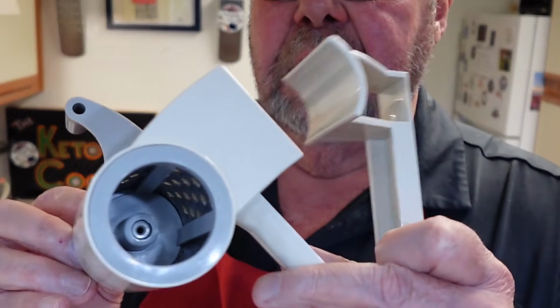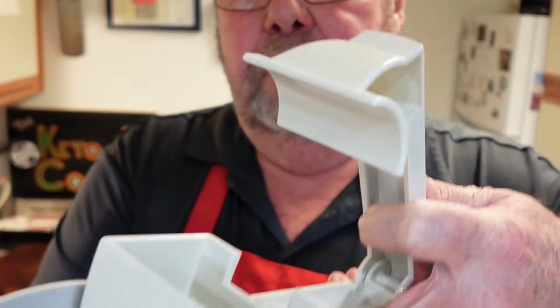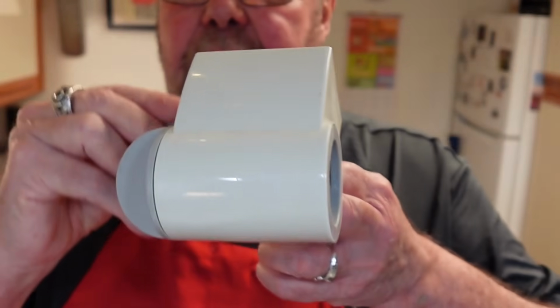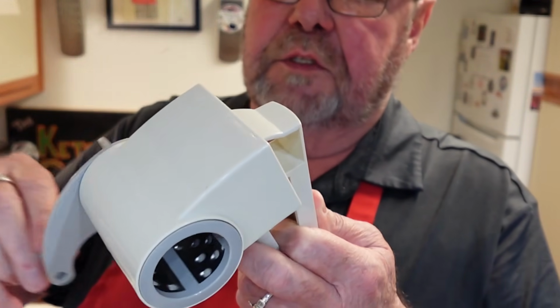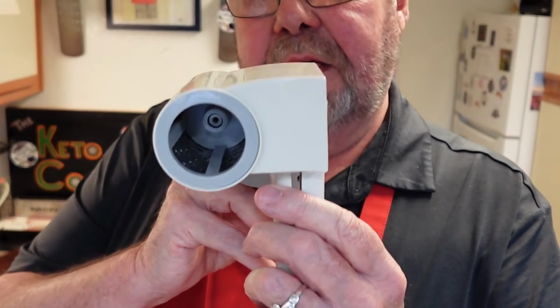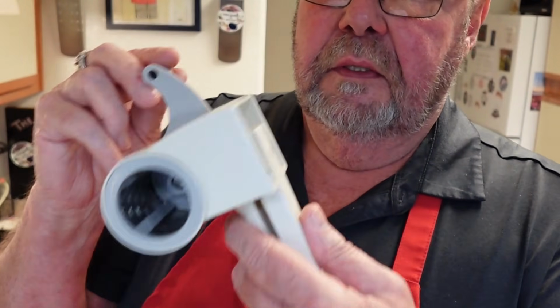Now, this is one of Marie's favorites. This right here, let me show you up close. In here, you would put the wedge of cheese, and you would clamp it down on here, and you would crank it. And then the grated cheese would come out of there. This thing works great. She's had it for years. It was like one of them little novelty things, but here it is. This thing still works.